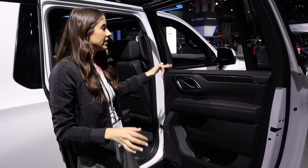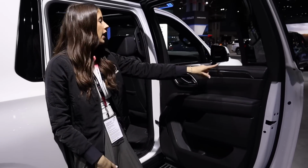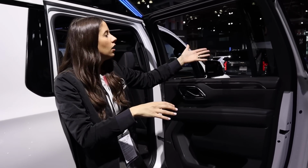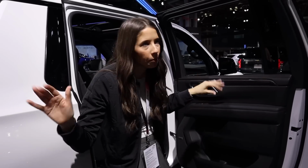Do just want to break down the 2nd row door panel, very similar to the front. I am missing sunshades, which is a little bit annoying because I feel like for a full-size SUV, you could add a $200 sunshade, but who knows.